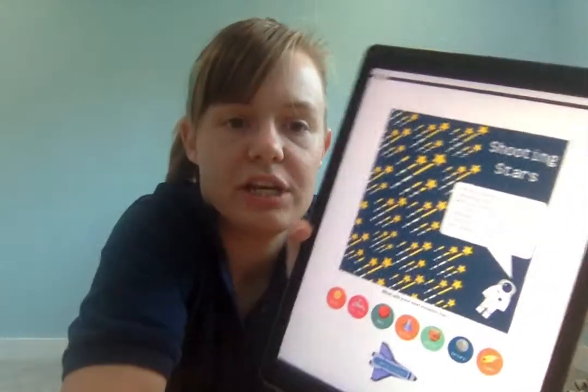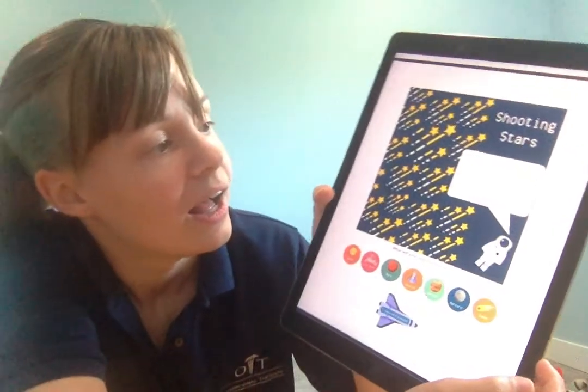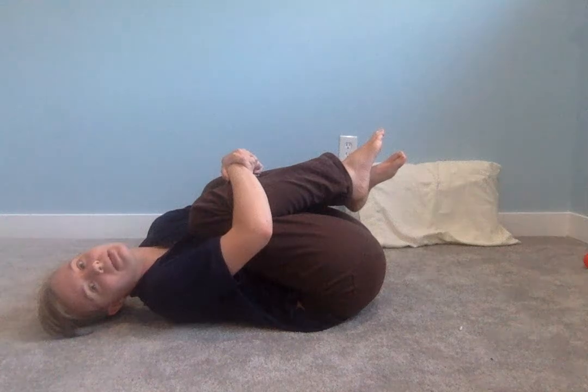For this mission, you have to become a shooting star. We're going to do it like this. We're going to lie down on our back with our knees pulled up to our chest. Now this is like a ball. If I was going to make a person into a ball, I think it would look like this.